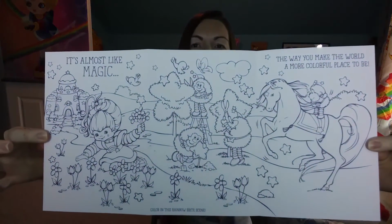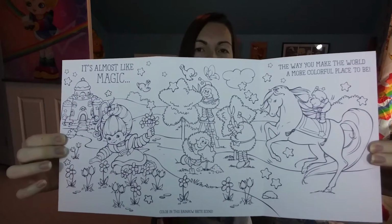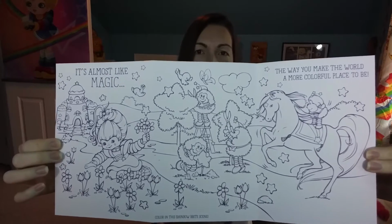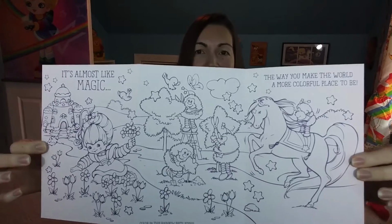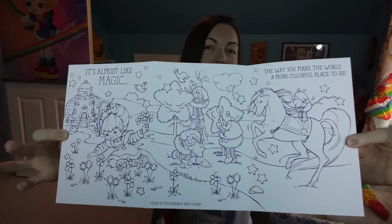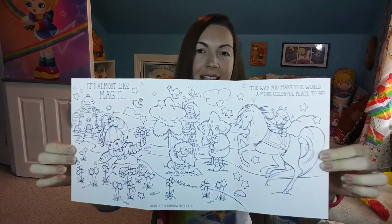So there's that one. The next one says, it's almost like magic the way you make the world a more colorful place to be. And it is also a black and white card to be colored. And again, I think this has some new artwork. I don't remember seeing Rainbow Brite kneeling, gathering flowers like that. I don't remember Starlite with a Sprite jumping on his bag. I could be just not recalling. That's very possible. My memory is not the greatest. I'll be the first to say that. So please do tell me if you recognize this from something.